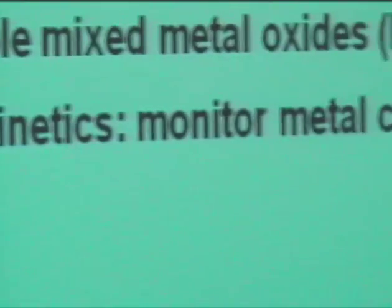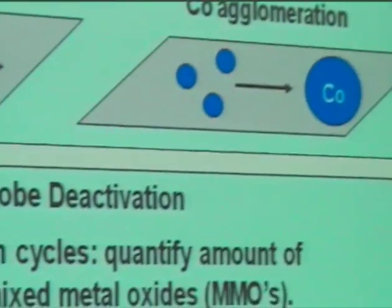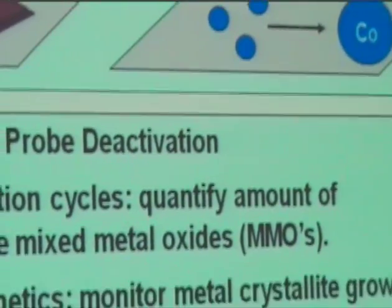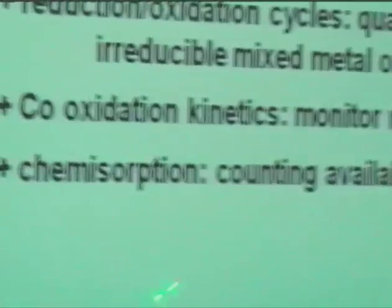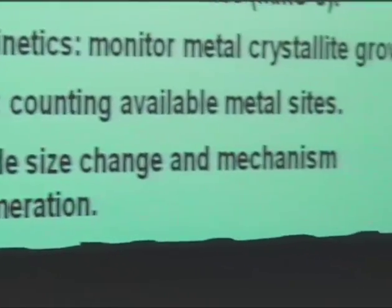One very simple qualitative way is looking at the oxidation kinetics of the cobalt. I'm going to show you that in a second, as how you can use that in a very simple way to just tell whether your cobalt is wrong. We also use chemisorption as a way of counting the metal sites. And really what I'm going to focus on today, and a lot of the talk is involved in this, using transmission electron microscopy to really look at the changes in the cobalt, both in their size and the particular mechanism of agglomeration. And for this work, I really have to acknowledge, special acknowledgement to my co-author, Chris Cleaver.